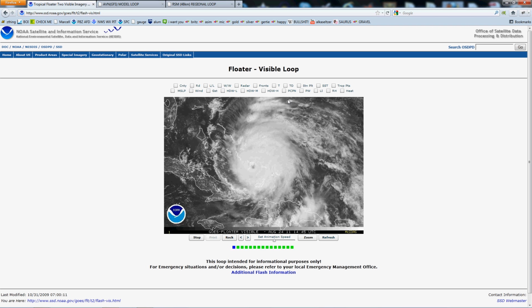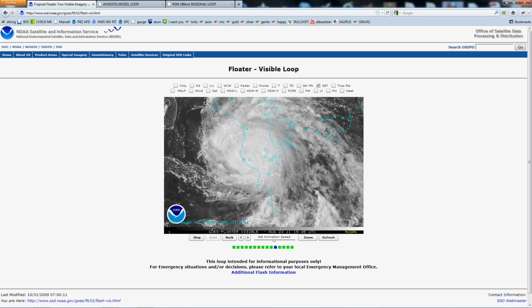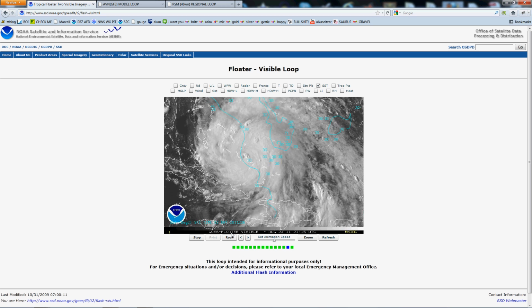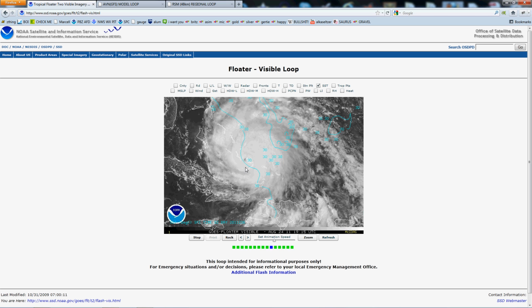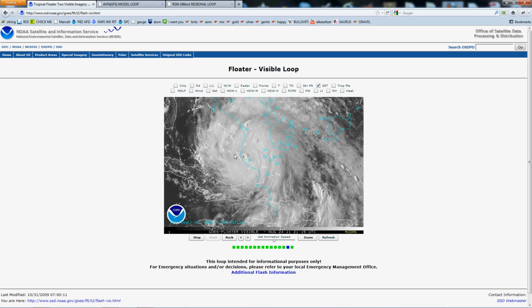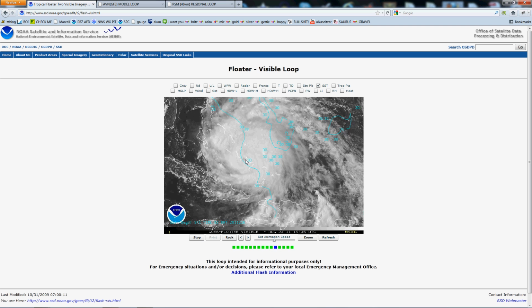And I want to pull up a little of graphics here to explain. Now, looking at this visible, often the visible is a good place to start because of its high resolution, especially if you're talking about a daytime forecast. As you can see, the Turks and the Caicos right here, and you can see Crook Island and Strait Island, I believe it's called. And you can see the eye of Hurricane Irene.